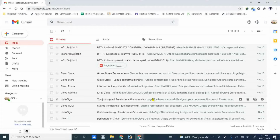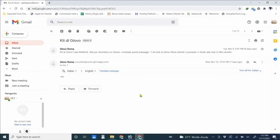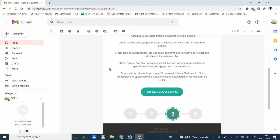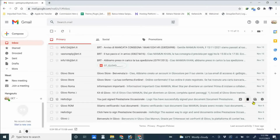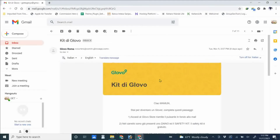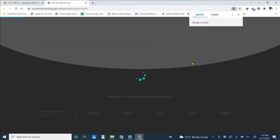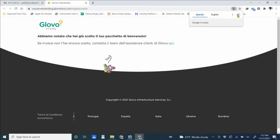And after that, on 10th of November, I got another mail from them. So I'll just open this one. Okay, ciao, this one. On 10th of November, they sent me the mail to order the Glovo kit. When I went to order the Glovo kit, you may remember the things I did. I will just click again to remind you how you do it.